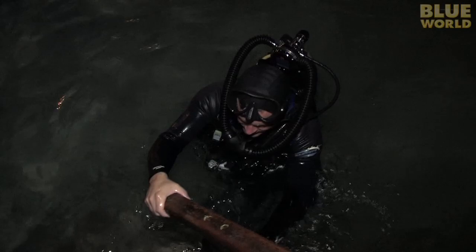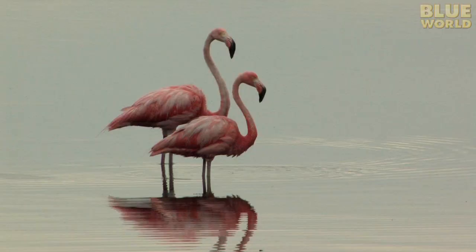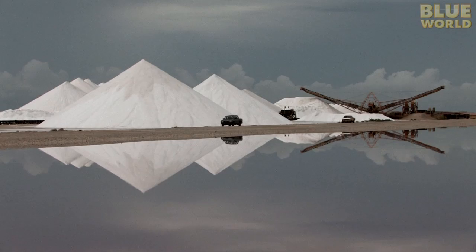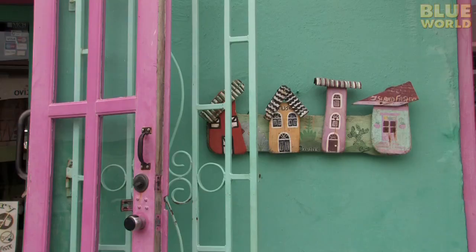The next day, I spend a little time touring around the island to see the sights. First, a stop at Lake Godemir to see the flamingos, for which Bonaire is famous. Their pink color comes from the shrimp they eat. Next, I swing down to the incredible Cargill Salt Works to see the huge piles of salt created by drying out seawater in vast, shallow pools. And of course, to downtown Kralendijk for a few gifts at a colorful gift shop.